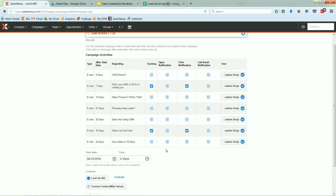But here's the magic ingredient. It's not just a bunch of emails going out, and I'm hoping they go back to my site, and I'm hoping they pick up the phone and call me, because that's very unlikely, right? What I'm going to do is come in here and say, anytime somebody clicks on one of those emails, I want Justin to be alerted. He can be alerted within the system, or he can get an email on his smartphone when he's out of the office.